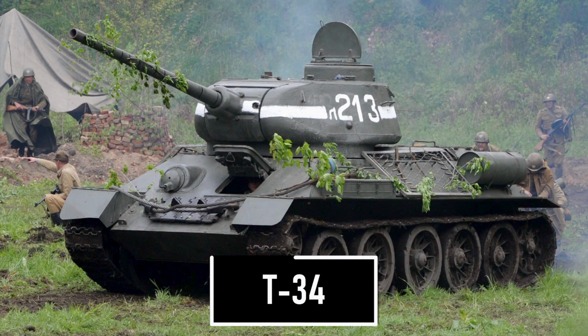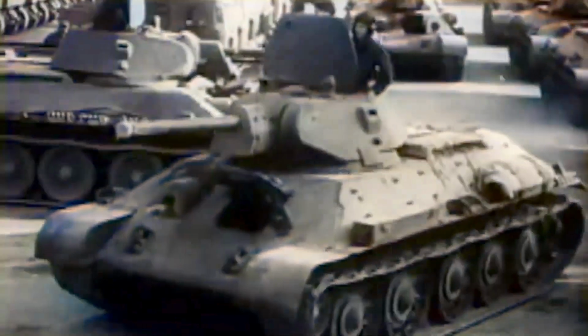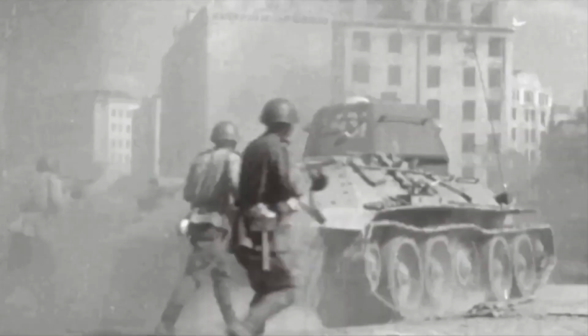Number 1 is the T-34. At its introduction, the T-34 possessed an unprecedented combination of firepower, mobility, protection, and ruggedness. As the war went on, it became more capable, but also quicker and cheaper to produce. The T-34 had well-sloped armor and a relatively powerful V12 diesel engine, giving it a top speed of 53 km per hour.